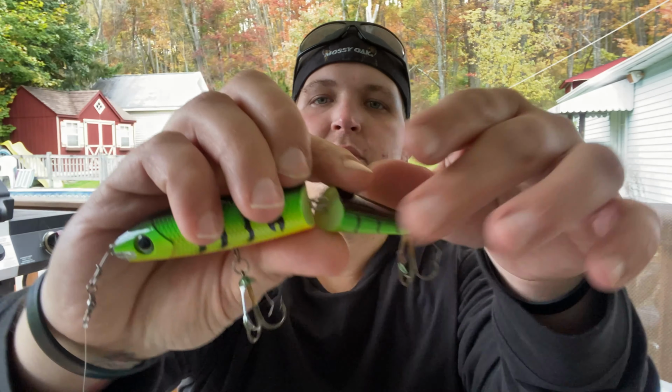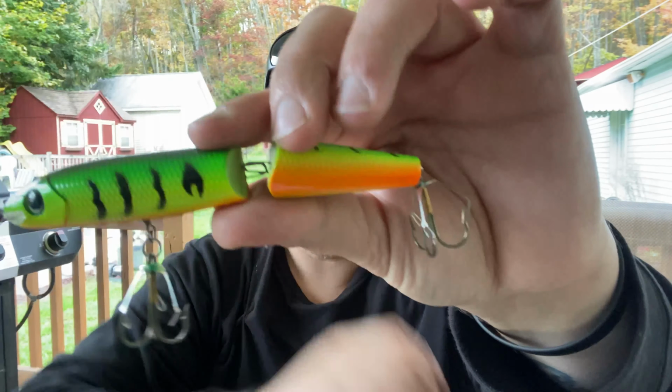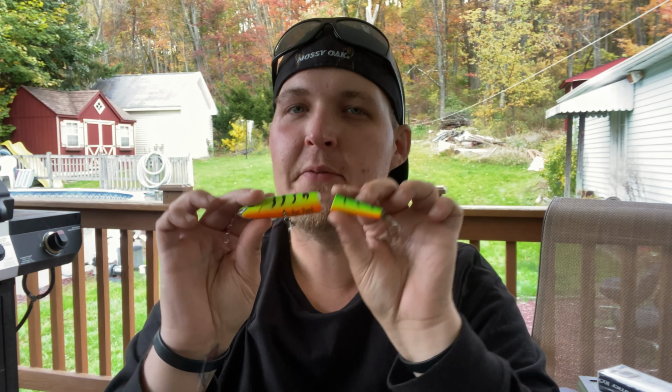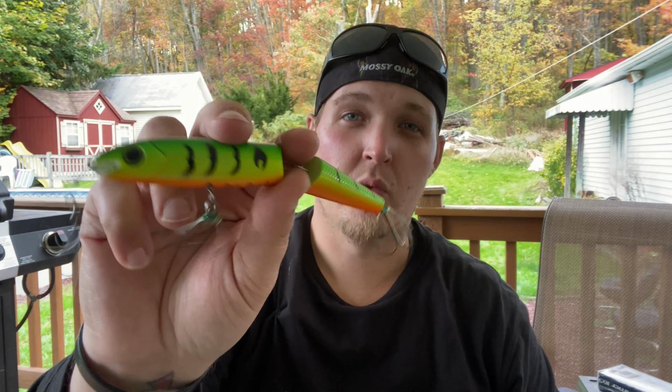Right here, this is an amazing color too. I absolutely love this, the Fire Tiger. Now this is great for any type of fishery, all right? Gives it that nice splash. Now, what makes this so unique is there's over 150 ways to rig this one lure alone.